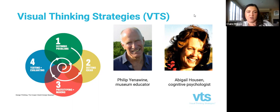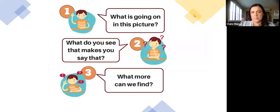Again, this is kind of a diversion, but Philip and Abigail were thinking about design thinking and then also thinking about the visual arts and how those two could find alignment. So today we're going to dive into visual thinking strategies. Visual thinking strategies is, in theory, very simple. It's three guiding questions when you're assessing a visual artwork.